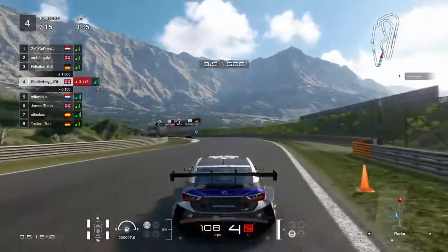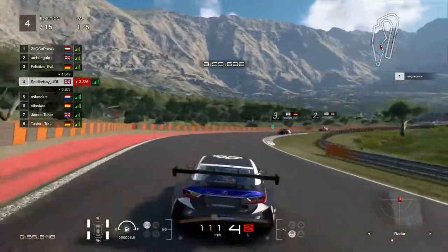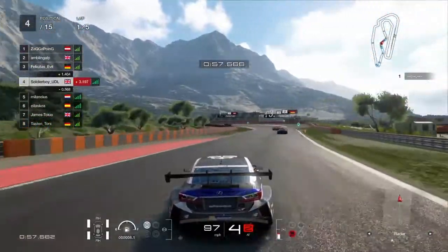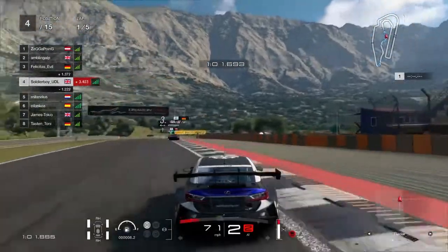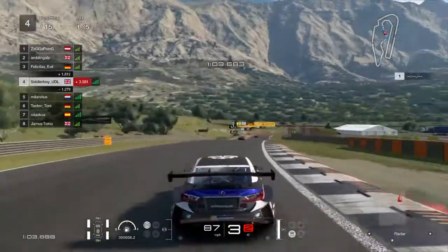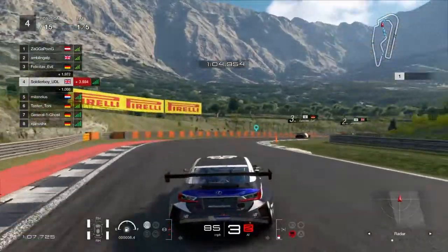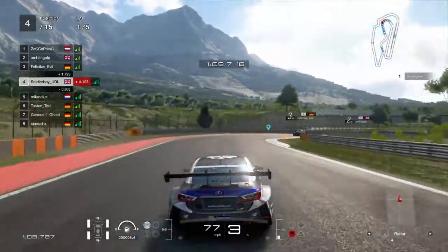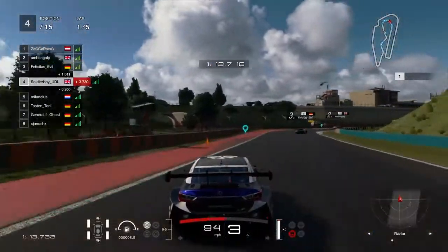But then we've got the better exit than the others. So we stay in 4th. I'm surprised we stayed in 4th, but we did. They compromised their own exits by the looks of things. Just managing to stay off the red stuff on the side by the curb there. Yeah, the car just feels slow and sluggish and heavy compared to what all the others have driven.